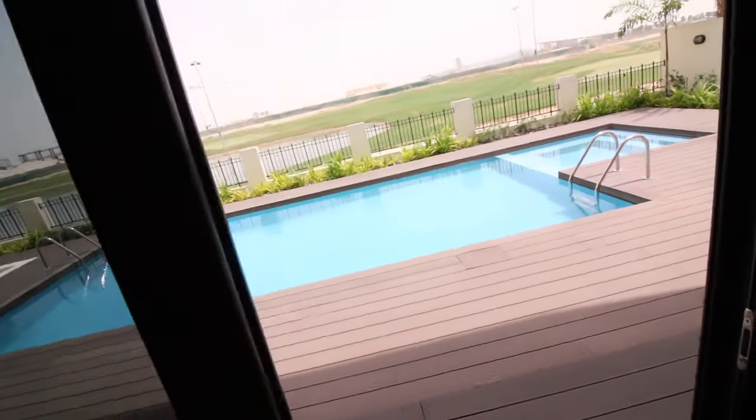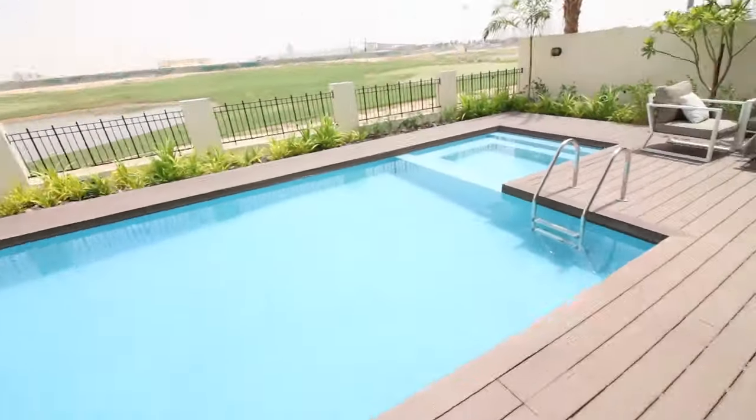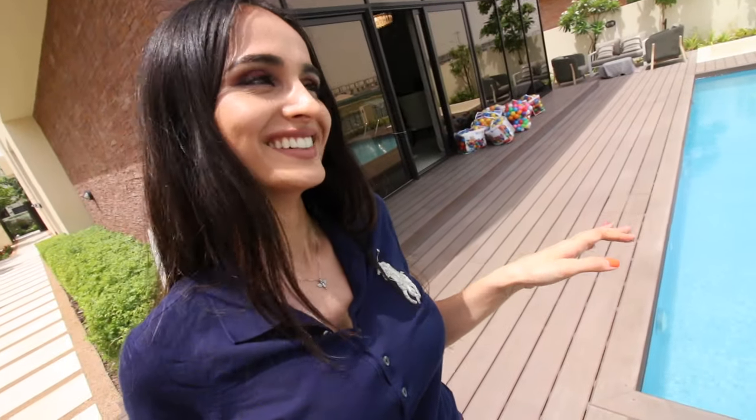The best part about this villa, there's a swimming pool with a golf course view. Oh, oh my god. The view. I just noticed the view. Damn, you have a golf course, bro. This place is the best place to relax and just chill. I've been here for like half an hour and I feel like I forgot everything in my life.